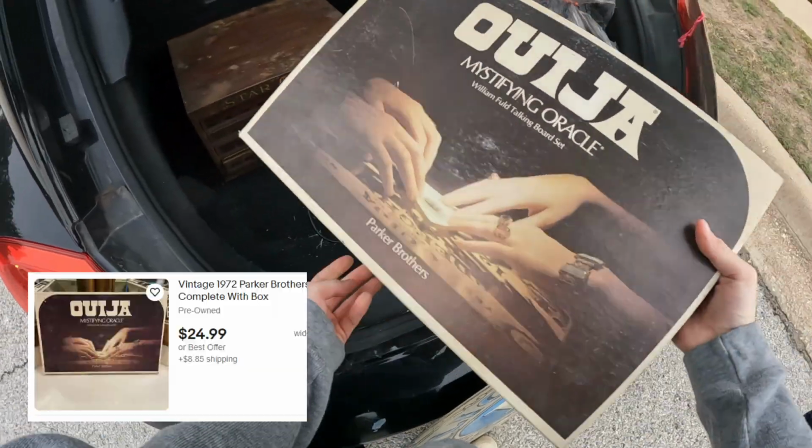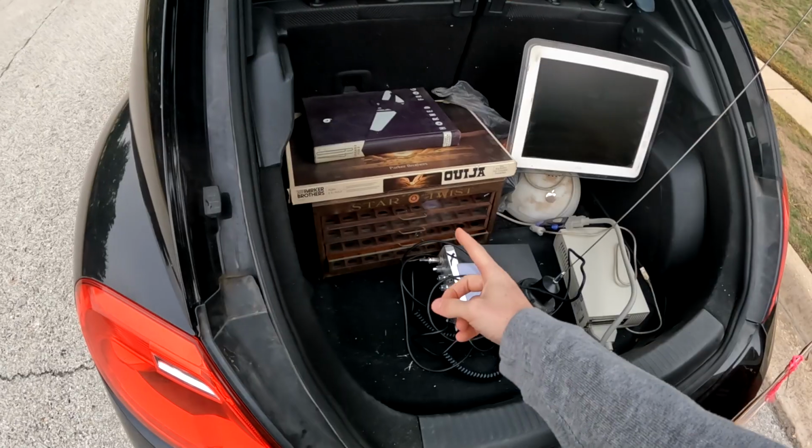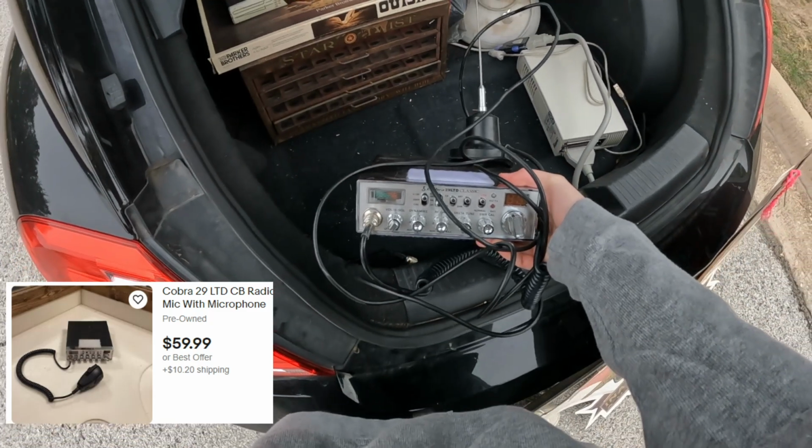Also, there's this Ouija board. Of course, we had those fake jerseys. We had this TCU yearbook, followed by this sewing cabinet, which we actually listed for about $200. And then we found this CB radio. We're actually listing the antenna separate from it.